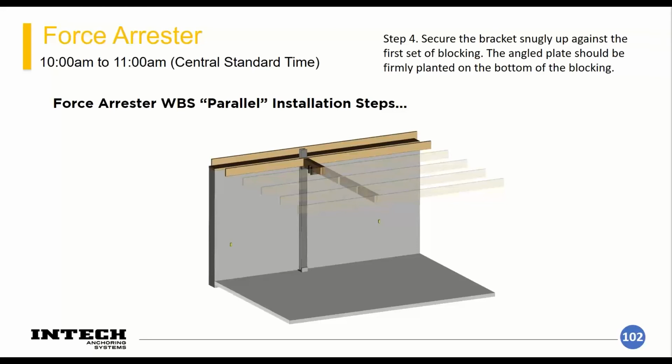So once you've got your blocking in place, you're then going to want to install the bracket to the blocking. An important part to this is ensuring that the bracket is engaged on both the plate on the one end and the angle on the other, so that there's no chance of rotation whenever you begin to torque it and the wall starts loading it. Because if you don't have a good engagement of the bracket, there is a chance the bracket could rotate, which is definitely not desirable.